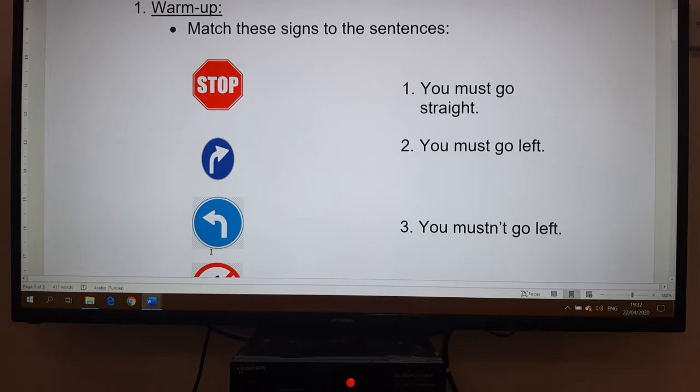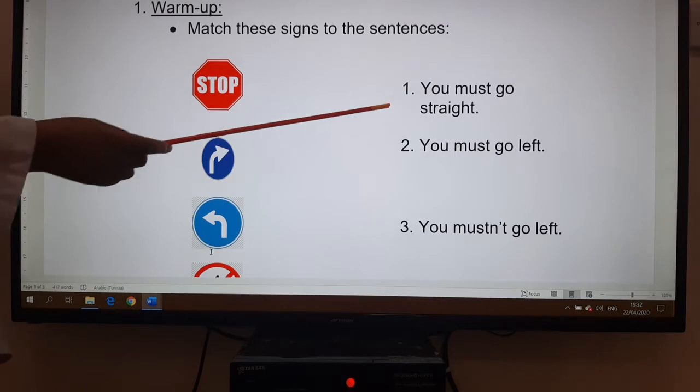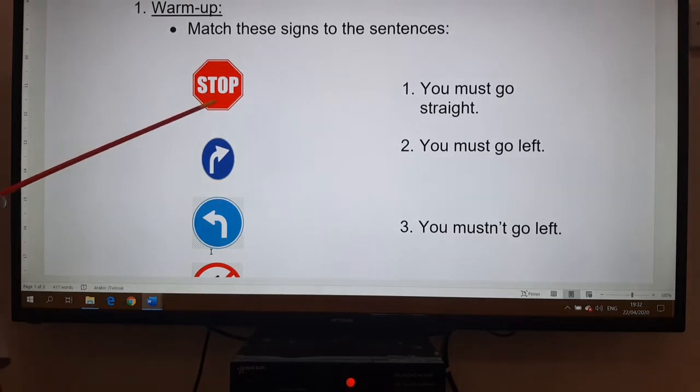Now, when we deal with towns, we find many signs, road signs like these. Stop, we have this one and this. And so first thing, I would like you to match the signs with the corresponding sentences. What do these signs mean?